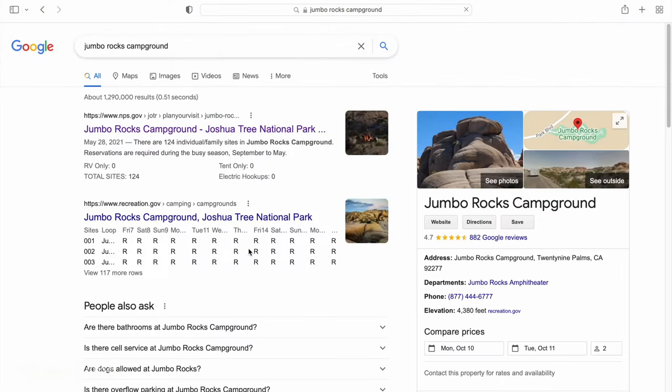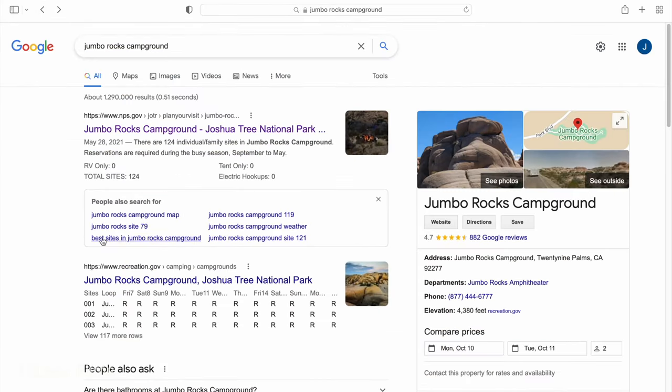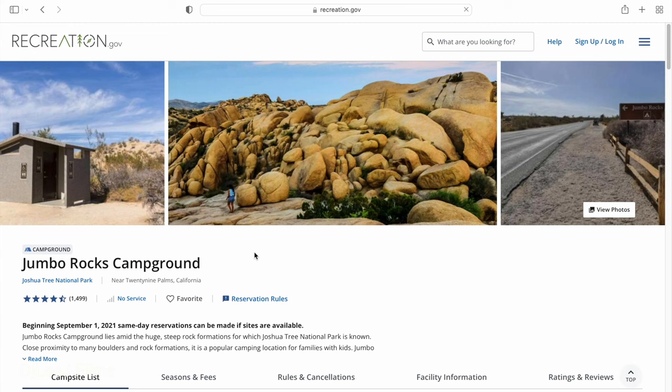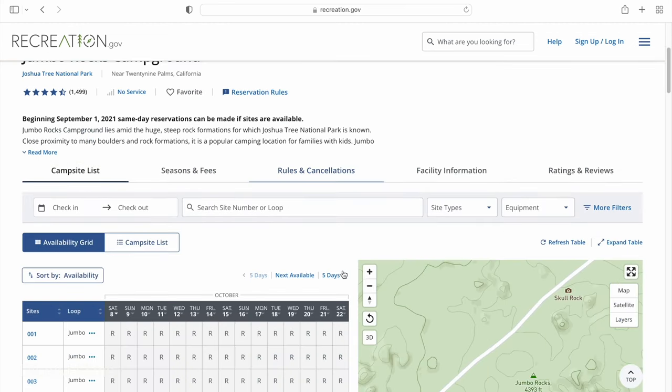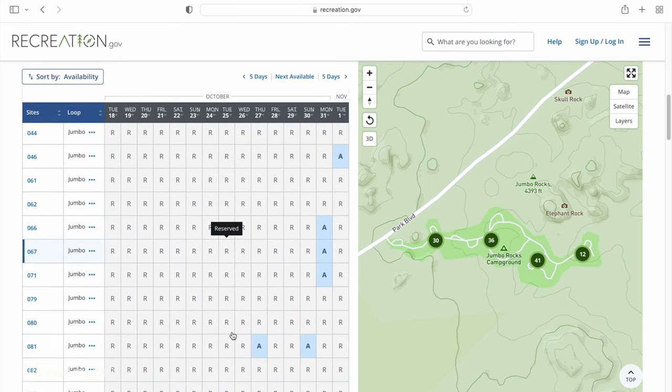Using Professor Google, let's type in Jumbo Rocks Campground, and you'll be able to see some of the info from the National Park Service. But to actually reserve a site, we'll use recreation.gov. This will get us all the available sites in a matrix. So if you see R, it means that they're already reserved. So what we're looking for are the A's for availability.